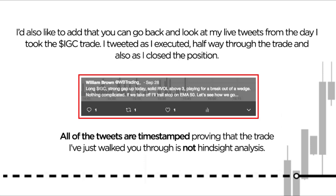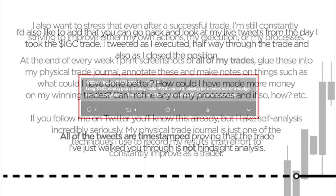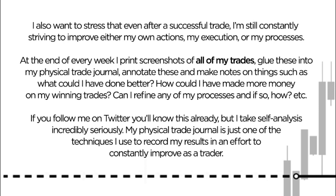And all of the tweets are time-stamped, proving that the trade I've just walked you through is not hindsight analysis. This isn't a made-up trade, this isn't Photoshop. This is a physical trade I literally took using these exact rules, this exact strategy, and I've just talked you through the entire process.